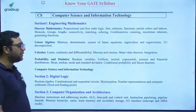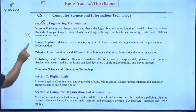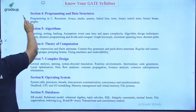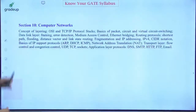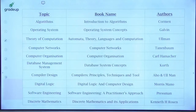So the last one is computer science. Here discrete mathematics is the extra part. The rest is going to be more or less the same. Then digital logic. Then you have computer organization, COA. Then programming and data structures, algorithms, theory of computation, compiler design, operating system, database management system. And after that, computer networks. So there are 10 subjects. These are the textbooks you can see. I am not wasting more time, because these book names are available everywhere. These are what the faculties are majorly following.